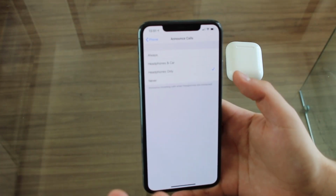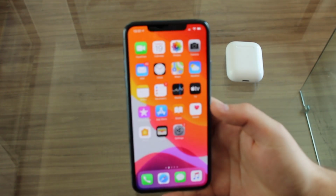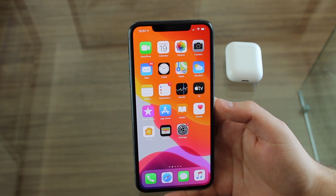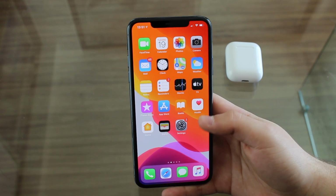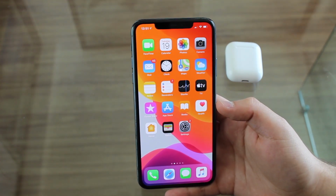So if you hit headphones only, anytime you have your AirPods connected to your phone and somebody calls you, Siri is actually gonna announce that there's an incoming phone call from that person, or is going to read out the number. So then you can decide to listen, to hang up, or whatever you want to do.